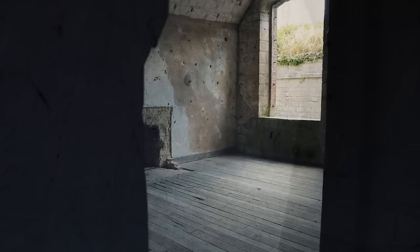All right, now next to the commandant's room is the decision room. So it makes sense that it would be right next to his room. Kind of small, honestly. Something that's interesting about this particular spot is that, let me get my lighting adjusted.